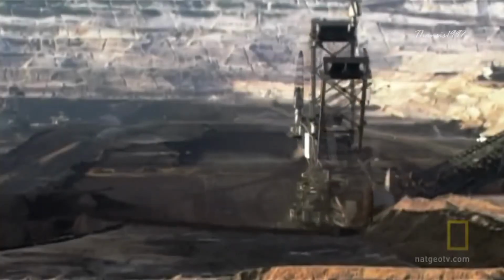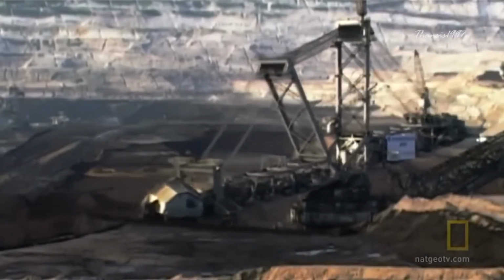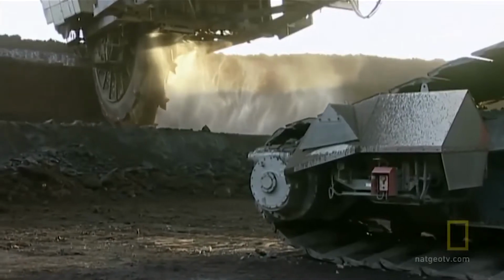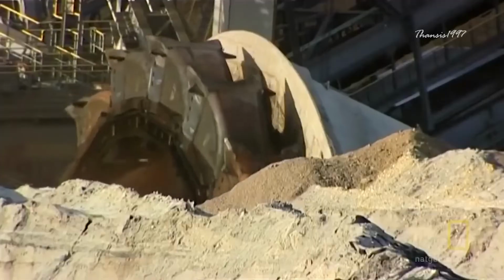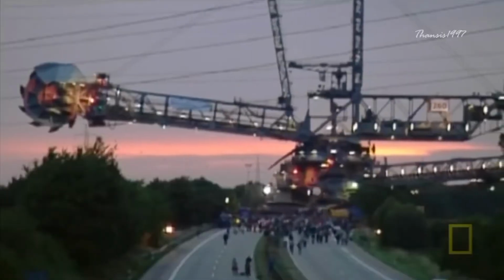For the Bagger 293, a day of operation means moving 8.48 million cubic feet of soil, coal, or anything else that lies ahead of it, equal to about 96 Olympic-sized swimming pools. The price tag is $100 million.